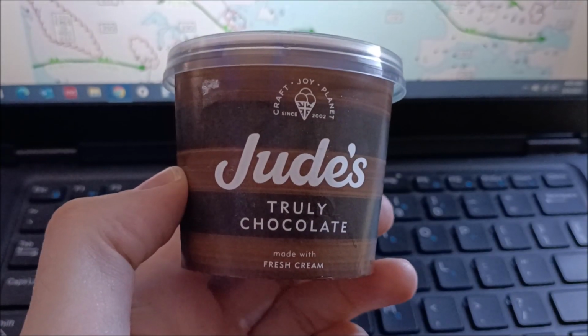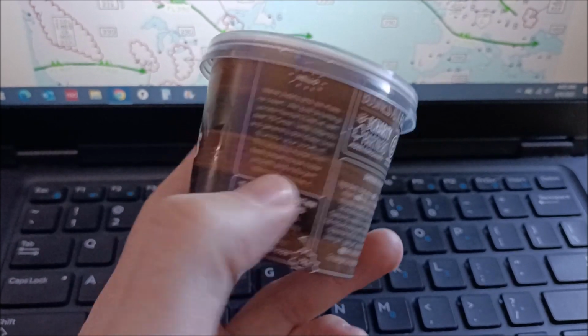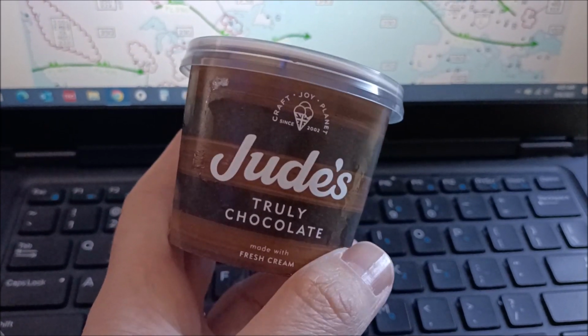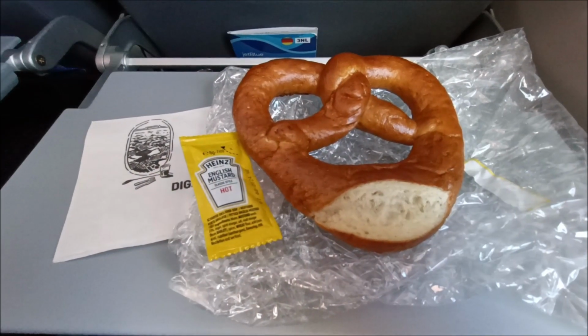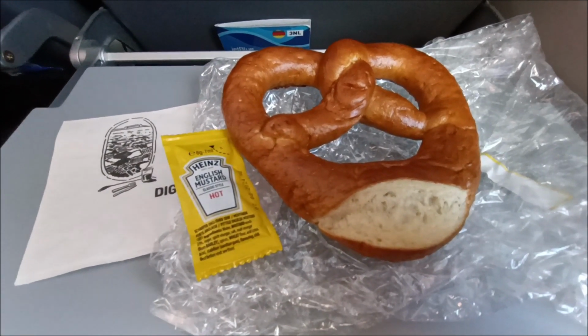Midway during the flight, we were given some ice cream to help pass the time, and then further on with about an hour and a half remaining, we were handed out a soft warm pretzel with some mustard. This was the end of flight snack. It could have been a bit better, but it was perfectly fine.